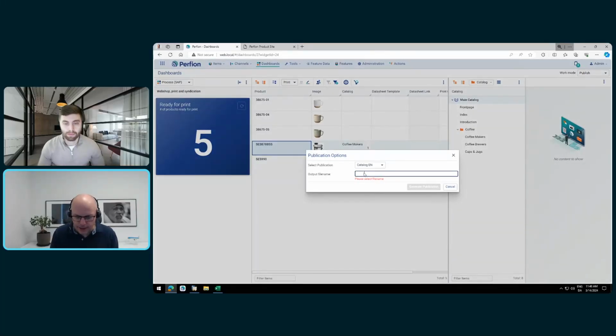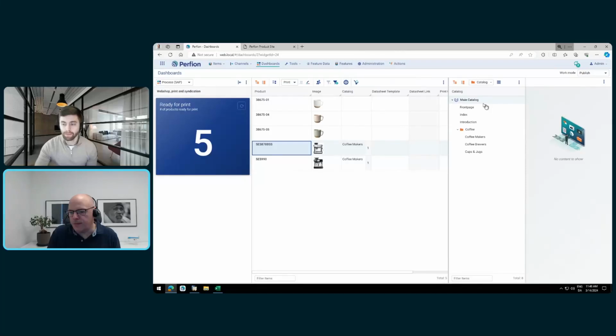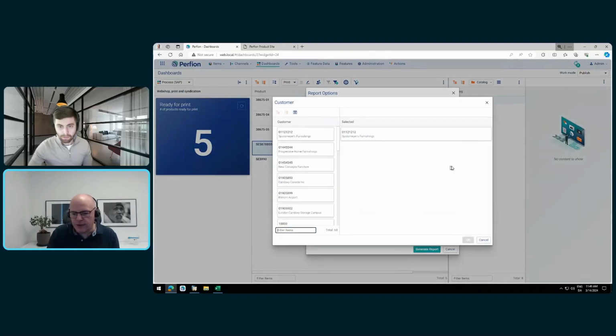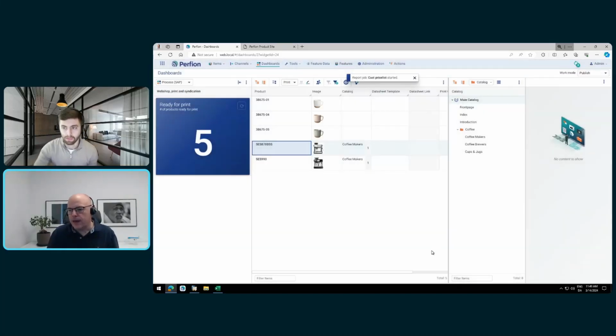I'll select the language, give it a name, 2024, and start the generation. While that's running, I'll also start generation of a price list. We configured the price list so that it's a customer specific price list. So I'll do cost price list, and again I'll choose English, and then here we have a link to the customers in my ERP system. I'll pick the customer so that Perfion can go to the ERP system and get that customer's prices, or however that is configured, because that is completely configurable when you make the connection between Perfion and the ERP system. I'll click generate on that one as well. So now they're both running.